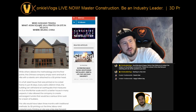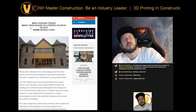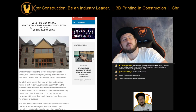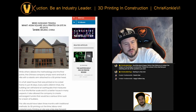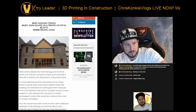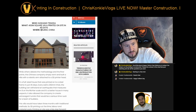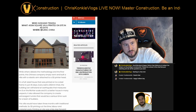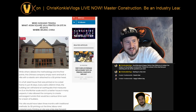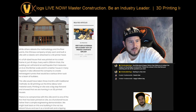Yeah, okay, so 400 square meters is going to be about 15,000 square feet, we'll say. So a 15,000 square foot villa in 45 days. So that's actually really good, I think. But yeah, that's amazing. Absolutely amazing.